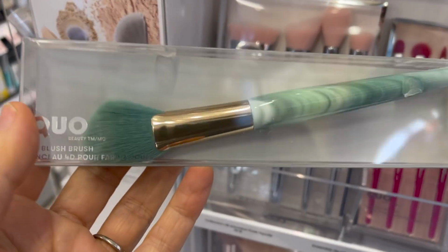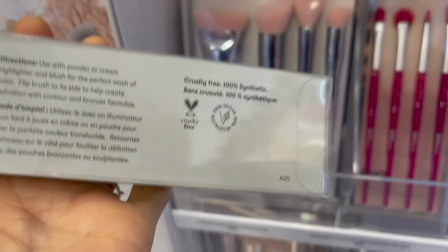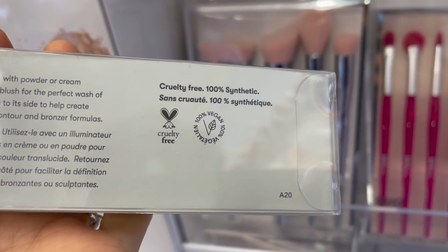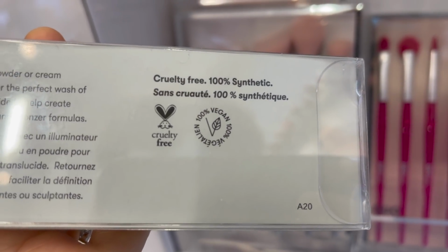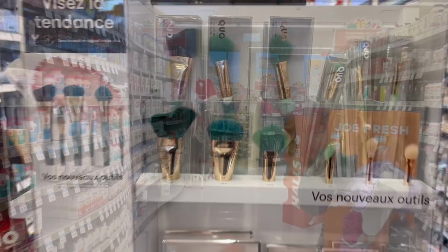But sometimes we need a little touch up, and okay, here's a brush. Let's make sure that this is vegan too, that it's not made of any horse hairs or any other animal hairs such as rabbit. Check the label. You see the vegan there, cruelty-free. Out of all of the products, this says 100% synthetic. So if you have to buy something like this, that would be something you could go for.